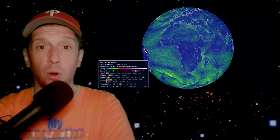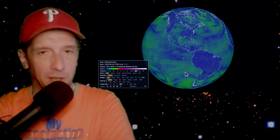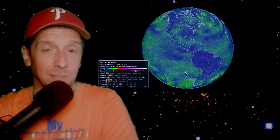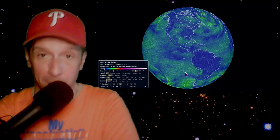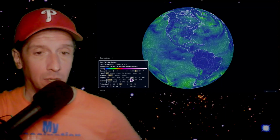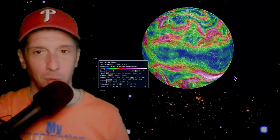Strong onshore wind at Portugal. Doesn't make for good waves, folks. You want an offshore wind to stand those waves up. Make them taller and steeper for better drop-ins. Here are the surface winds of the western world. And there are the jet streams. Doubled up jet stream over North America at the moment.